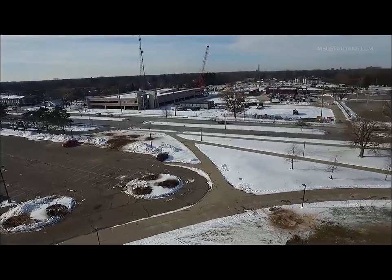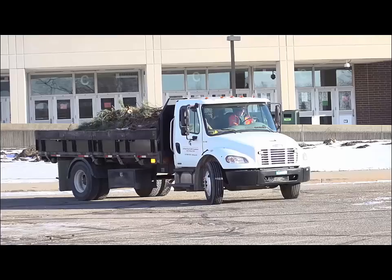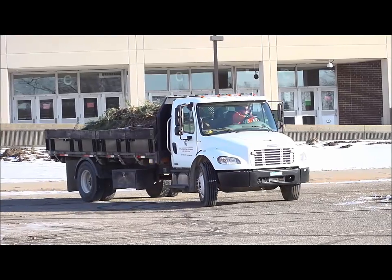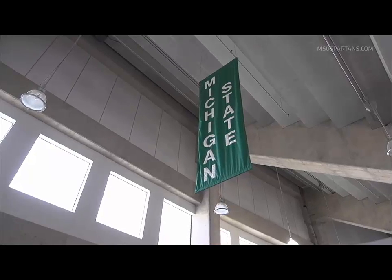You know, they say when there's cranes in the air, it means good things are happening. When you have trucks out there, when you have cones out there, when you have fences out there, when they are tearing down some things to put up even bigger and better things, it's very exciting.